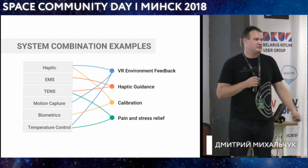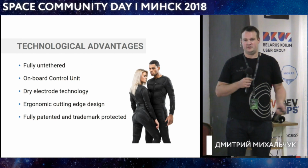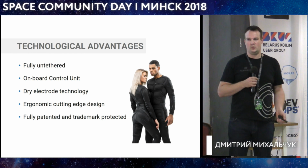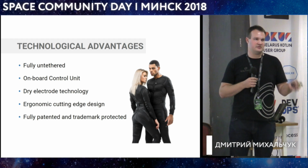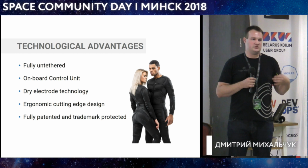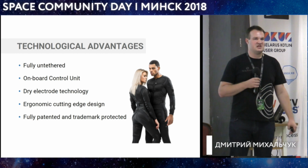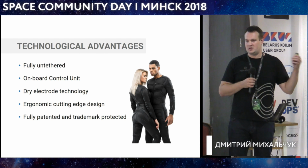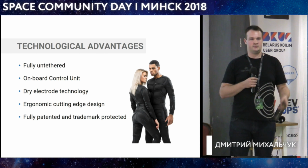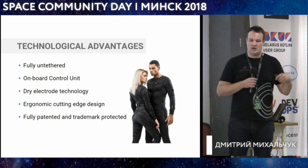So far, the technological advantages over potential competitors: we have only a few companies that are trying separate systems as their major goal. And there are no companies who have attempted to do anything like we do. We have a fully untethered suit, which means it can work in the field. It has its own battery. The battery lasts a good 10 plus hours. So it's ample for a good day's workout and a good day's planning and training.